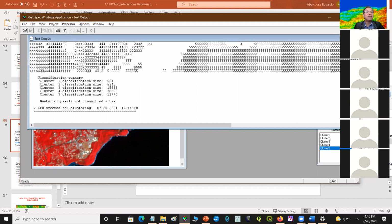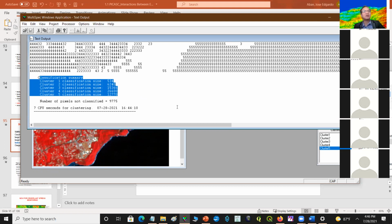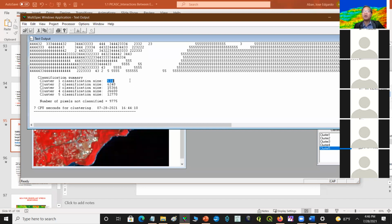And finally, you can see here this summary table shows that cluster one has this number of pixels. These are the number of pixels that have been clustered into cluster one, or class one. We still don't know what it is. We will see later when we inspect the image itself. And in cluster two, it has classified 6,240 pixels as belonging to cluster two, and so on and so forth. So these numbers represent the number of pixels that have been classified into that particular class or cluster or land cover type, which we still don't know. We have to label it later.